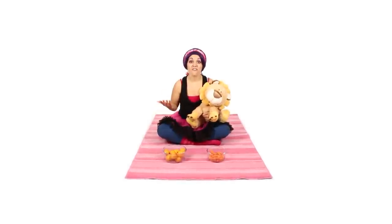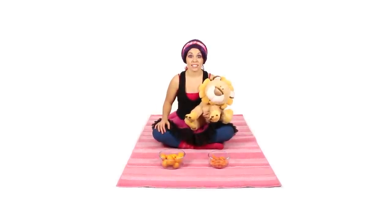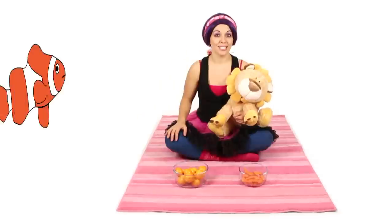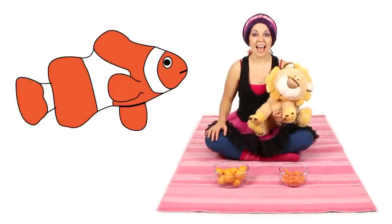Hey, there's a famous fish that's orange. He gets lost and his dad has to come and find him. Do you know what famous fish is orange? He has his own movie. That's right, it's Nemo. Nemo's a clownfish, and clownfish are orange.